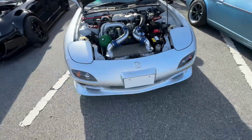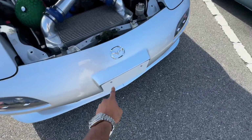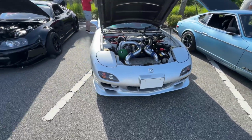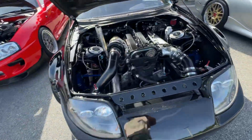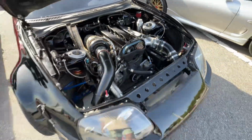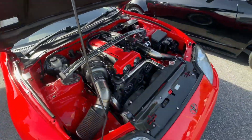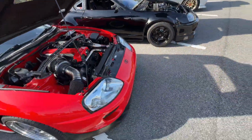That's nice. I didn't know the RX-7s had this little like indent right here. I didn't know that until recently. Damn, brother. Supras? Which one's winning? I don't know.